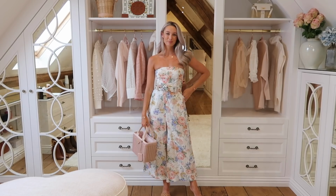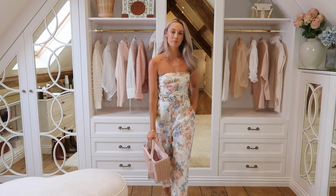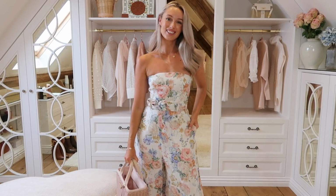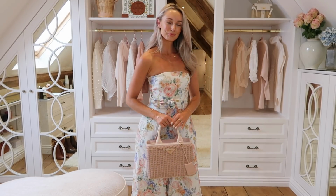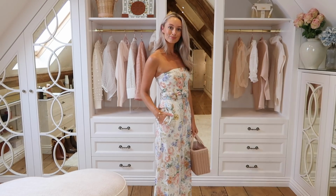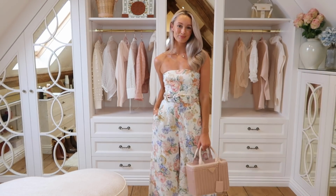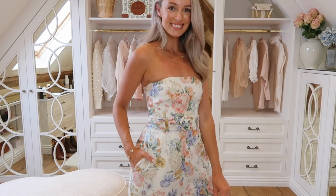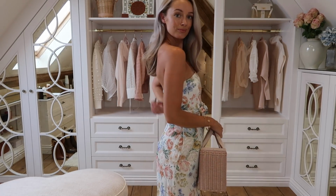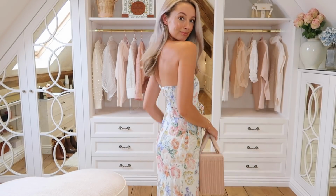This is one of my favorite jumpsuits from Zimmermann. I actually wore this the night that Charlie and I got engaged in the Maldives. I have taken this to the Maldives with me quite a few times. It is perfect for that kind of evening. I love something that is strapless, especially if I have been working on my suntan. This is a real iconic Zimmermann print. I'm pretty sure they have dresses, strapless dresses, little spaghetti strap dresses, shorts in this kind of material, and it is that lightweight linen material.